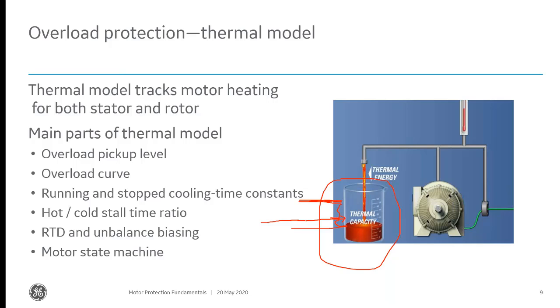So the key thing for us through the remainder of this time to understand is how the relay builds this thermal model and how it models that red lava-like fluid flowing into my beaker-like thing. So in the next few slides, we're going to talk about how we build that motor thermal model based on settings. But before we do that, Michael, we have another poll.